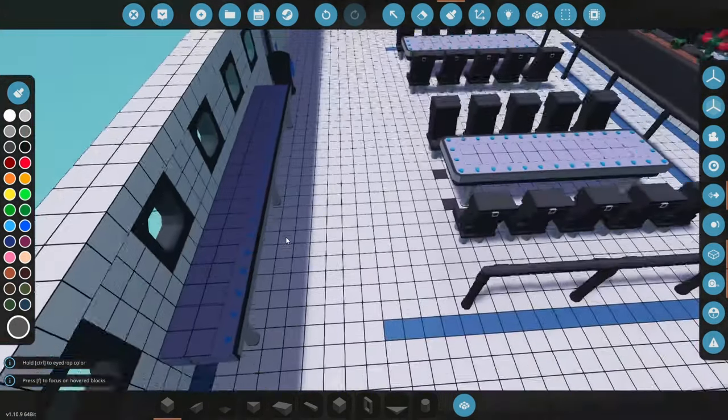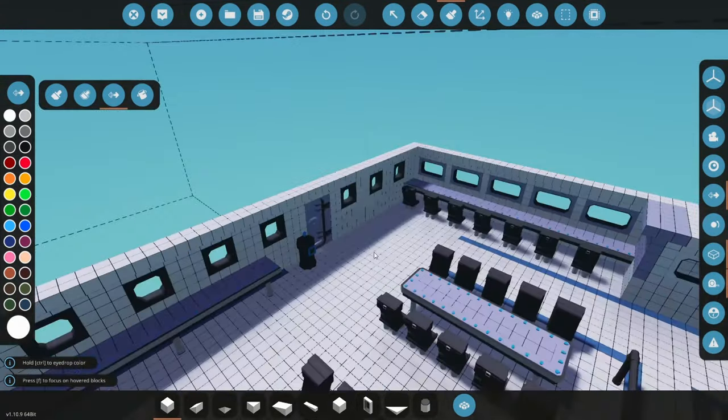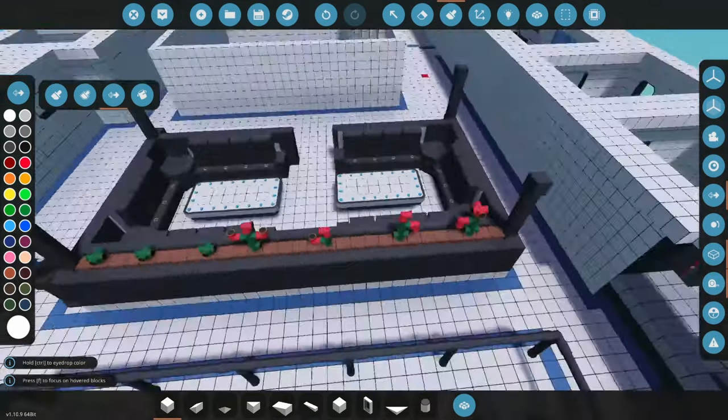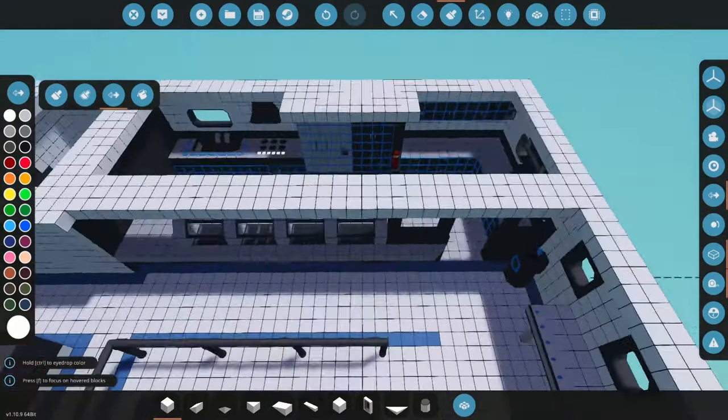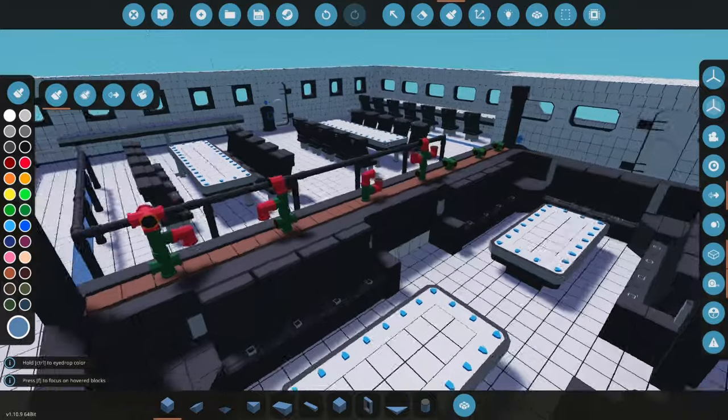I think I could do some painting now. We're just going to paint everything white, everything that's a gross color. And then, yeah, that turned out pretty well. Pretty happy.